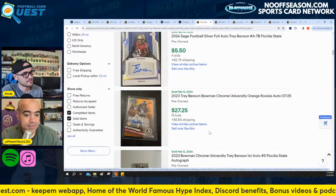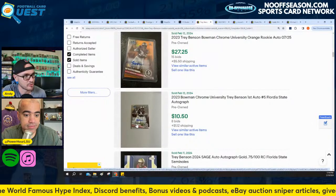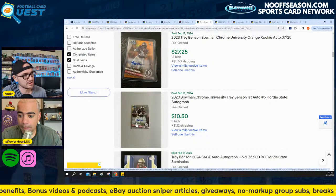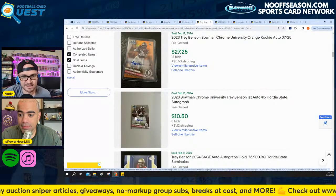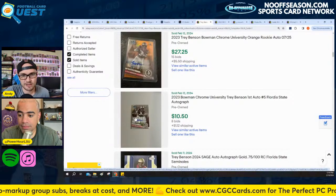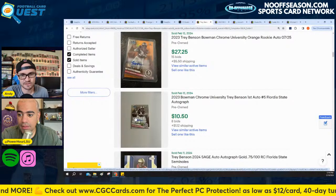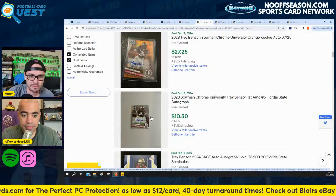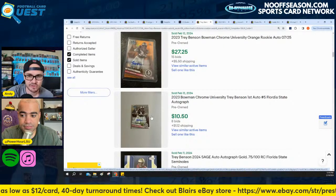Yeah. So this is the exact process. Yeah, here you go. Confirm. There's another Bowman University first, and it sounds like Trey Benson may be one of the top running backs in the class, and yet he's going for a third of the price of a guy that may be in the top 5 to 10. And that's two. I would look at a couple more to kind of paint your picture of upside. But I think right there, you found a nice play of the week in Trey Benson.